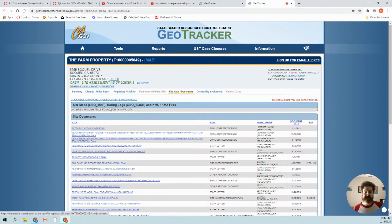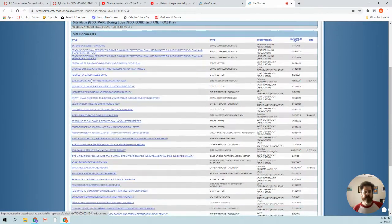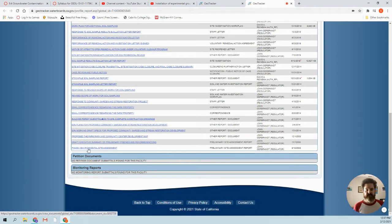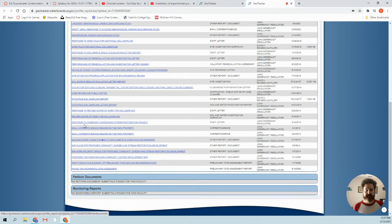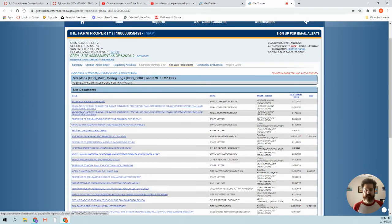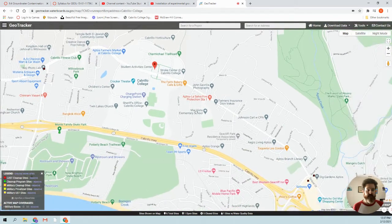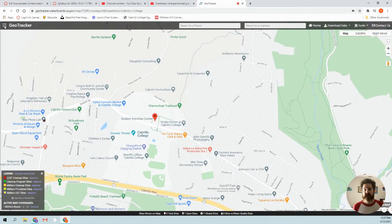You can click on site maps and documents, which gives you the full idea of what's going on at this site. So phase 1 environmental site assessment, that's when they go in and do a historical activity report on the property. And then they did a lot of different stockpile sampling. They did some soil excavations, had some stockpiles, soil results. So they found all that, and an extension request approval. So they're still trying to sort that out. But yeah, this is something you can look around, click around and find different things.